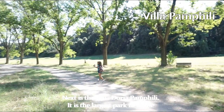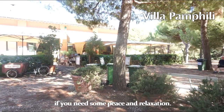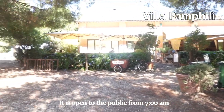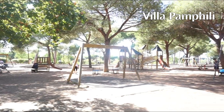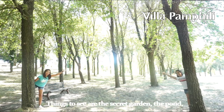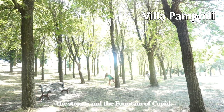Next is Villa Doria Pamphili. It is the largest park in Rome, and it is where to head if you need some peace and relaxation. It is open to the public from 7 o'clock a.m. until dusk. You can walk or jog through the park or just have a picnic with a barbecue or get something at the bar. Things to see are the secret garden, the pond, the stream, and the fountain of Cupid.